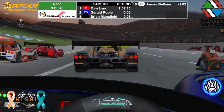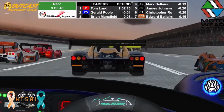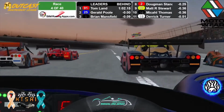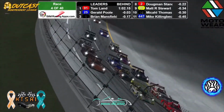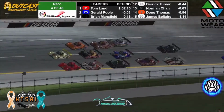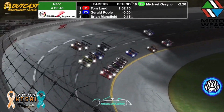Coming down the front straightaway, the start-finish line is at the exit of the front straightaway, exit of the trioval. There it is. That is a lap around Talladega, 3 wide in an SR8 at night in the dark, just running the lights. And they are 3 wide, looks like 2 deep at the moment, but they're trying to make it 3 wide, 3 deep at the moment.